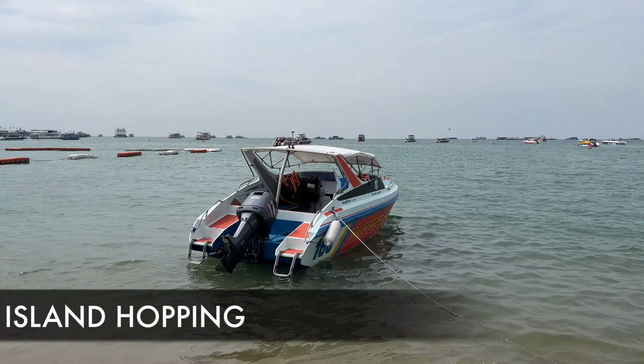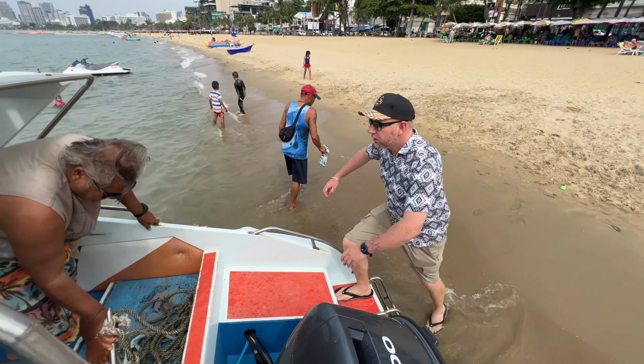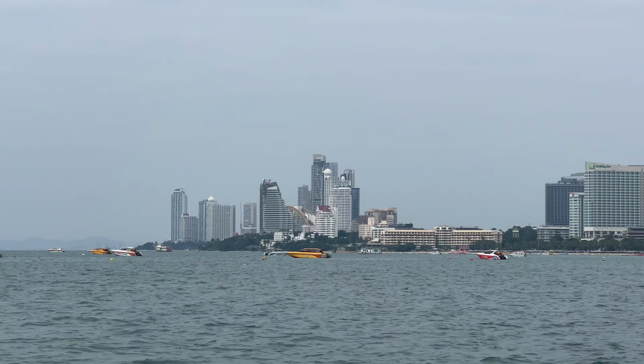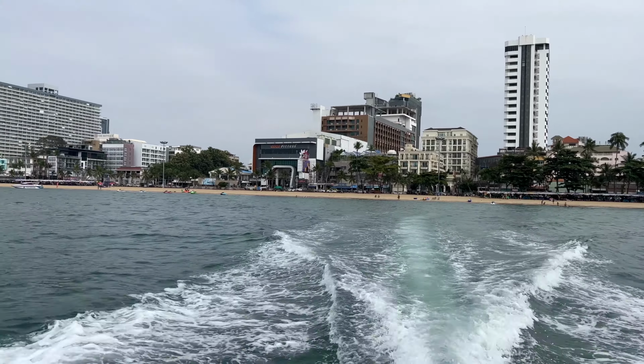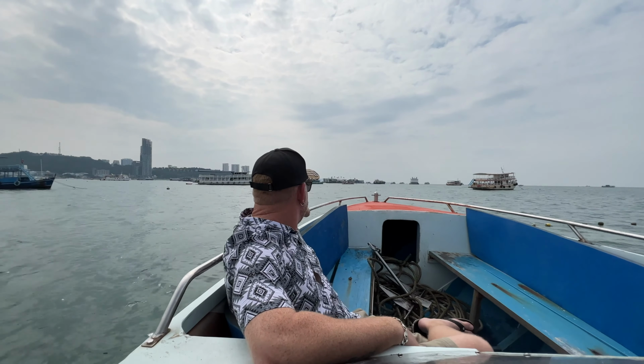Next up, we're going to do some island hopping out to Koh Larn. So from Pattaya Beach, you go to Koh Larn. We took a speedboat. It took about 45 minutes to get there, and they have multiple different beaches. Now, once out on Koh Larn, you're going to have jet skis and other activities to do in the water.